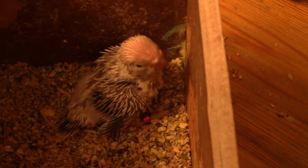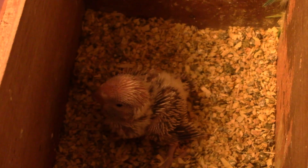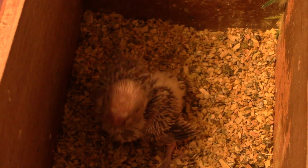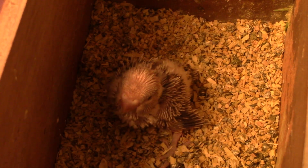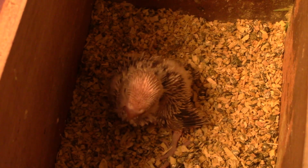So what I've done with this pair now is the cockbird has been removed and is now back in the main flight. Doesn't seem very happy back in the main flight. He's sulking a little bit, I think. And the hen, I've left the hen in the cage. I'll give it a week, and then we'll put her into the stock cage for about another week or 2 weeks resting there before moving her to the flight. That will free up cage 3.